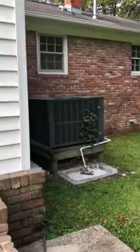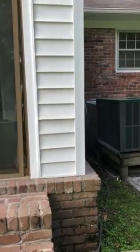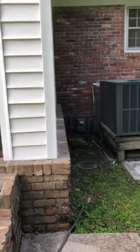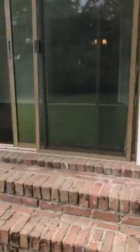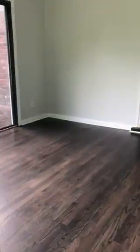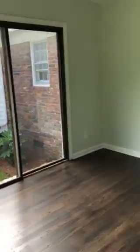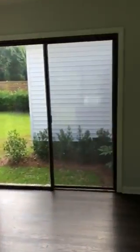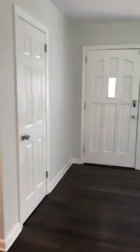Here's your HVAC over here. And then there's your gas meter. So you definitely have gas to the house, and it's very close to where the kitchen is. So if you wanted to run a line for a gas stove, that would not be very expensive, I would imagine. So again, 1, 2, 3, 4 sliding glass doors, all of which probably don't work perfectly, but we'll have an inspector look at those if we end up going that way with this house.